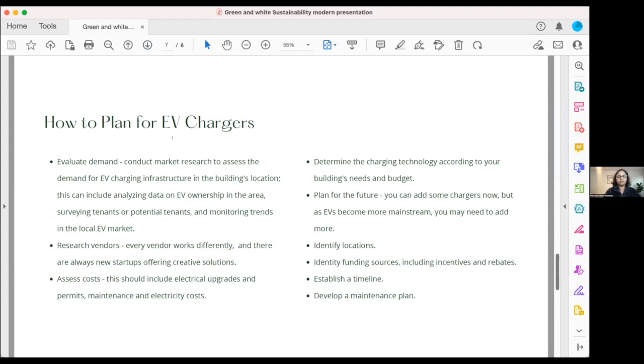Sorry, this slide is so dense, but there are a lot of ways to do this. I think Paul mentioned getting an assessment first and foremost of your building to see how much your building can handle and how much space there is. You have to be very diligent about all the different vendors that are out there. There are so many new startups that do multiple things, and they're very, very creative.